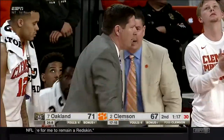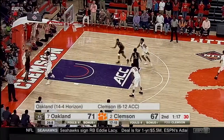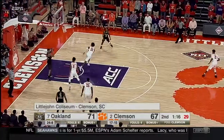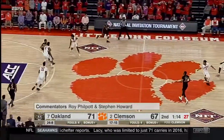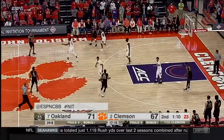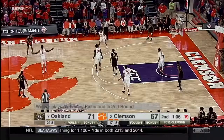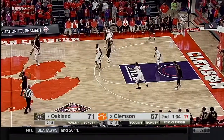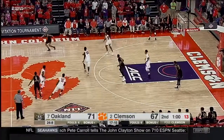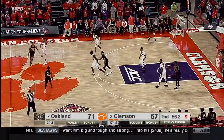71-67. Winner of this one gets the winner of Alabama-Richmond. Those two teams licking their chops with a chance perhaps to host in the second round if this winner is Oakland tonight. Clemson in that 2-possession area that has been a problem for them this year down the stretch. I know Oakland is looking to try to milk some time, which I don't know if I agree with, because they're a team that you kind of have to let just stay aggressive.